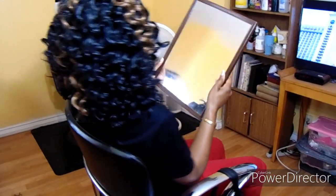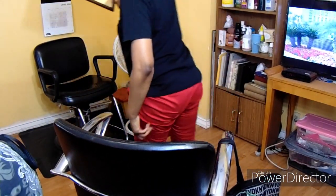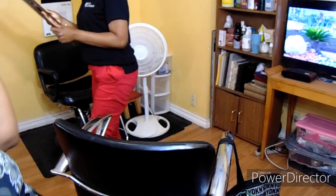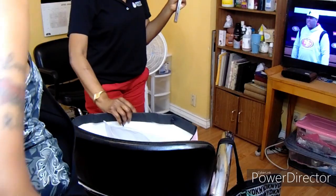All right. Here's your mirror. I see the back. Oh, yeah. You got to stand up so you can see the back. Because I did cut it a little bit in the back so that the layer would be better. Did we use it on the knot? No. It won't come out.